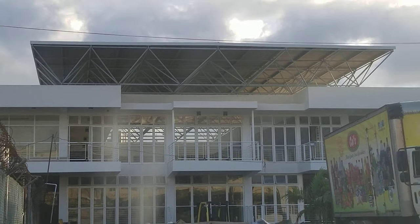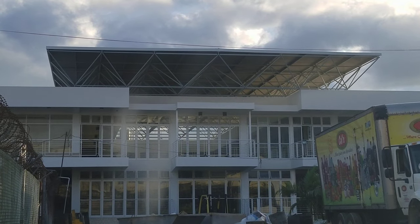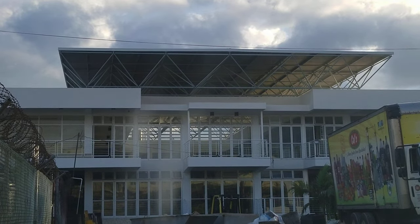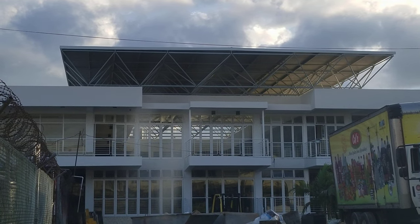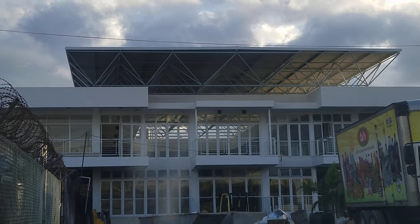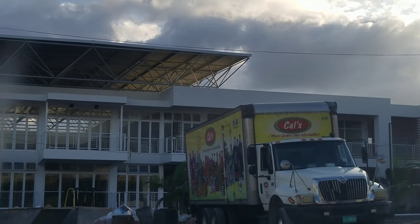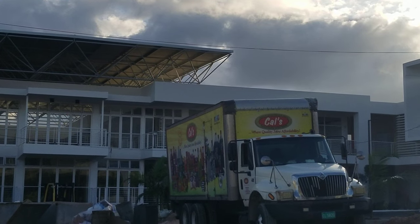Straight ahead is where you have the shops, and as you know, you need three things for a successful plaza in Jamaica. One, build a plaza in a populated area. And Mandeville is the most populated town in central Jamaica. Actually, it's the main town in Manchester. And Caledonia Road is the busiest road in Mandeville. So it's built in a populated area.